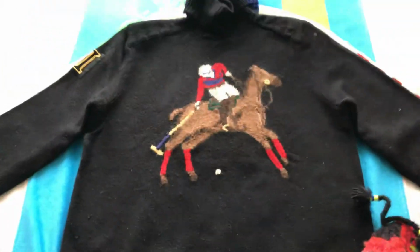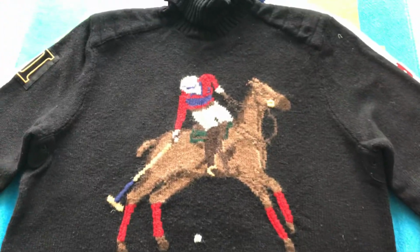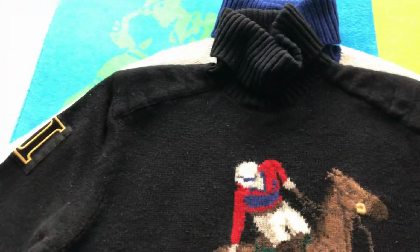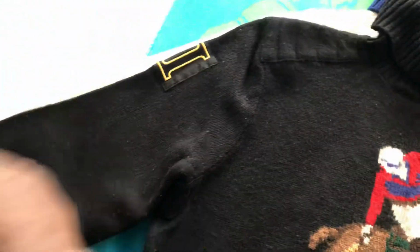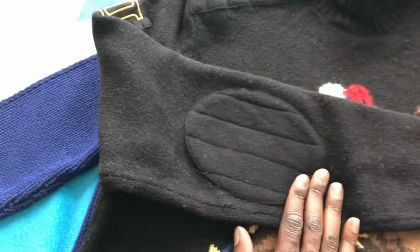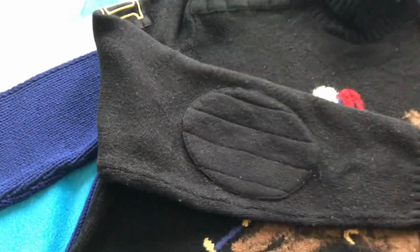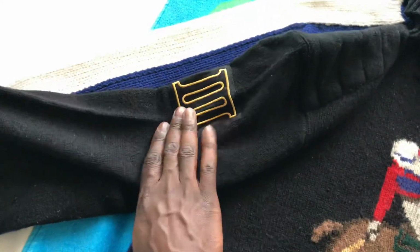Here we have the big horse jockey sweater with the ribbing on the shoulders and some elbow patches that are made out of the same material as the sweater. That's really dope. Some wool elbow patches. You got the 3 in those Roman numeral type patches.